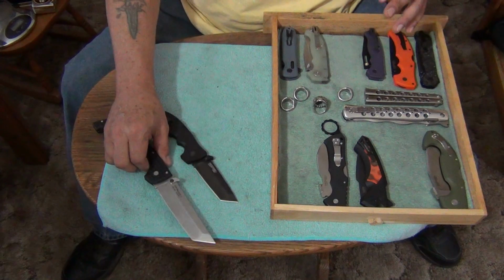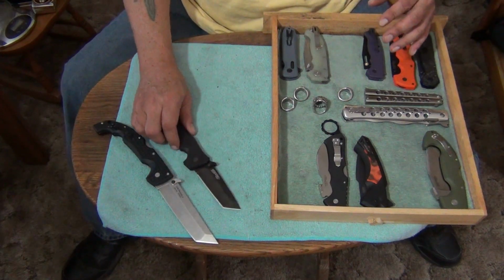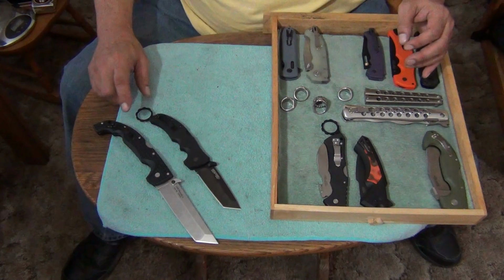And that's about it for that one. Both of these have the aluminum snaggletooth on them. The ring's aluminum also.